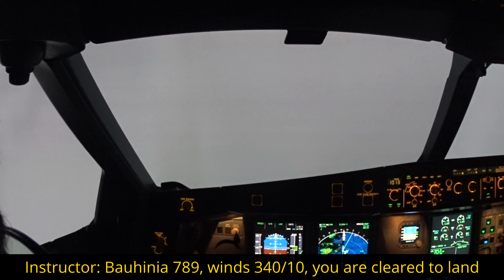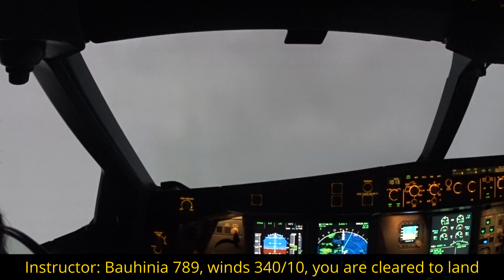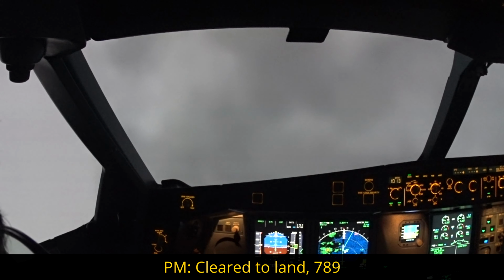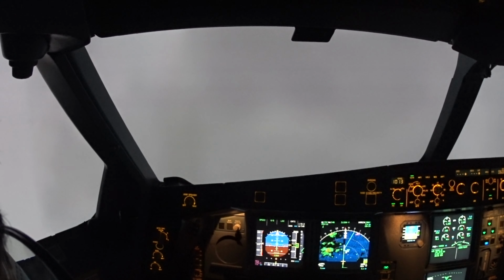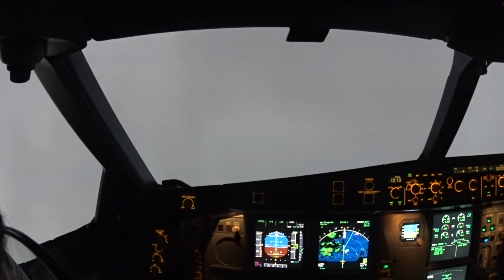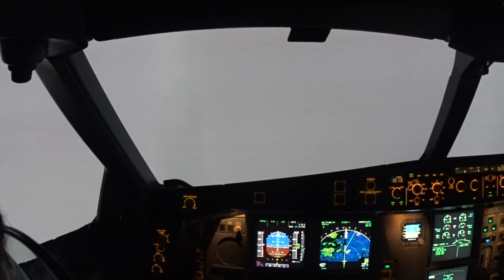789, wind is 340 at 10, you are cleared to land. Clear to land 789. Okay, you are cleared to land. You will see the runway in a minute. Yep. Okay, do the same thing just like Hong Kong, alright?